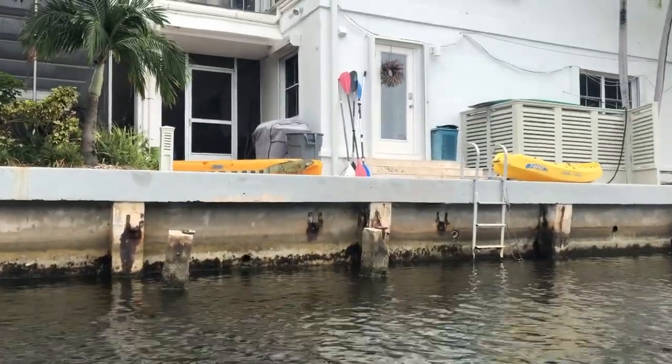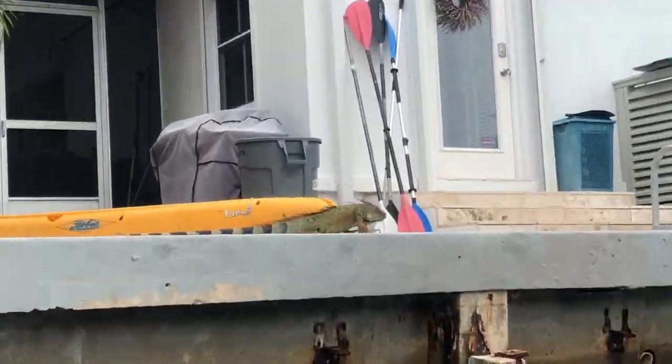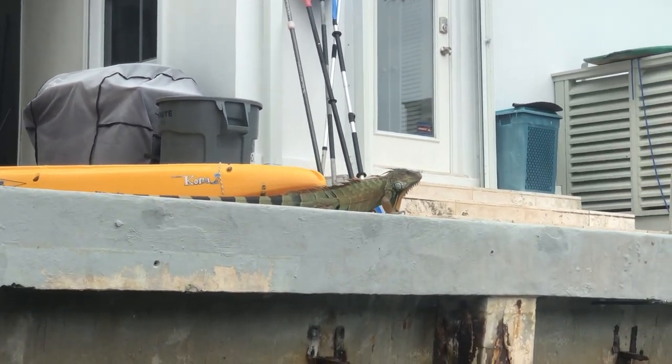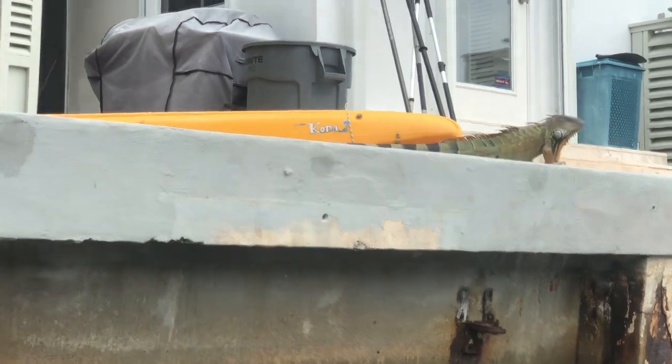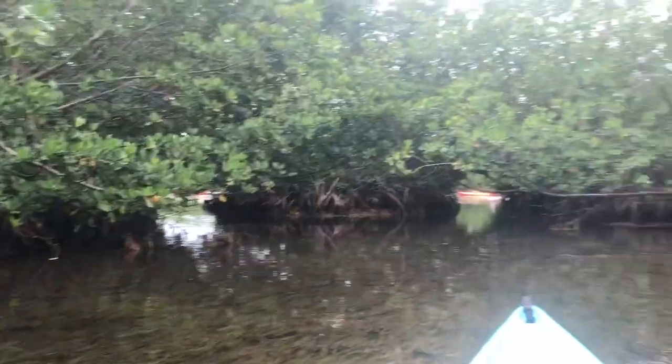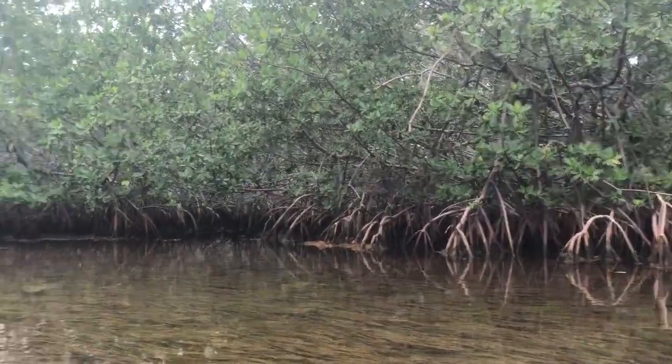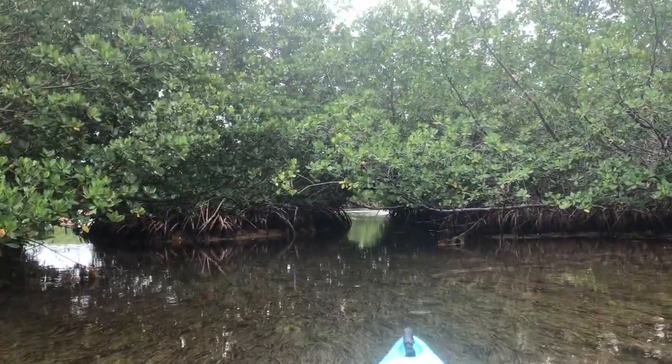Check out this guy right here. He is a monster. Wow. Isn't he cool? So I'm now in the mangrove trails. And I just got in this little bitty area back here. I had to go through this little hole back here to get into this area. I don't know if this jellyfish will show up, but he's literally right beside me, swimming along. It's awesome.